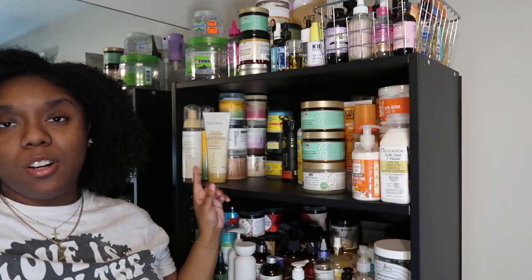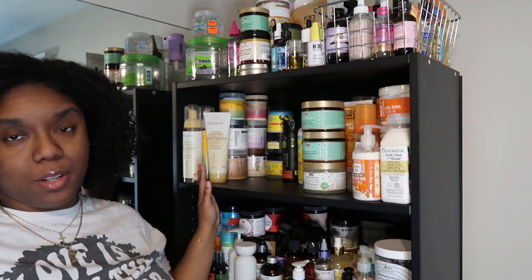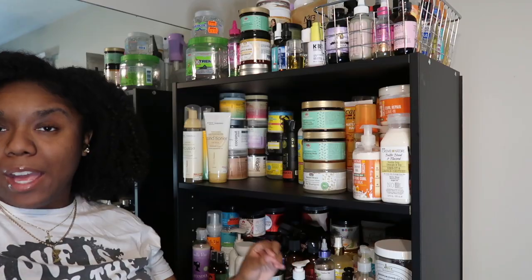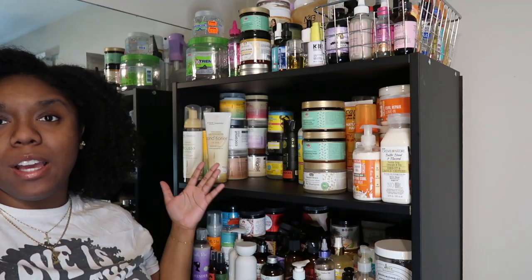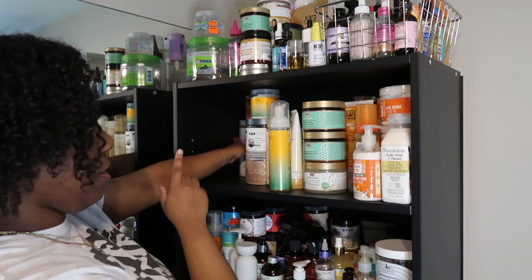Alright y'all, and moving along to our very last brand on this top shelf of the bookshelf, it is Eden BodyWorks. I have a very love-hate relationship with Eden BodyWorks, but I have a good bit of products, and I have been working my way through them. So let's check out what I have left. And I'm actually moving everything around so that I can start in the back.